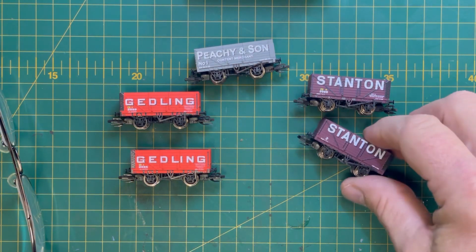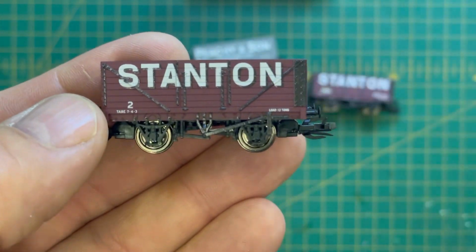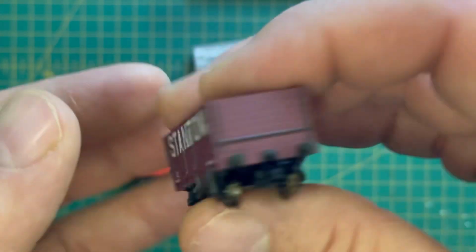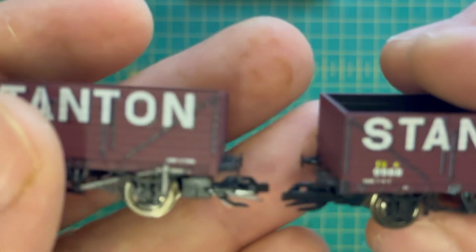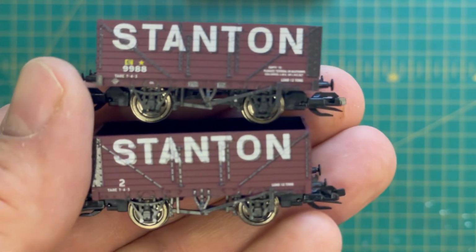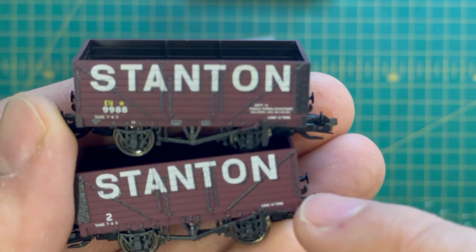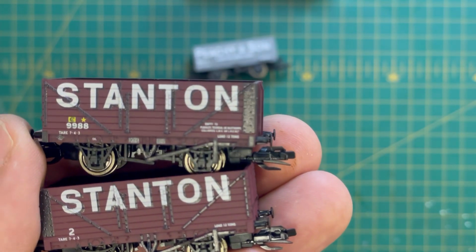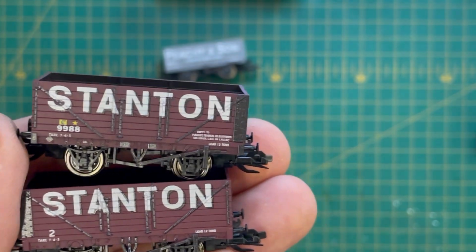Right, I've got them all out of the pack now. Let's have a quick look at the graphics on Brett's from Malc's models. You see it says low 12 tons rather than spots on mine and tare on the other end. This is the number 2 wagon, and then you can see this is a different print. If I can get the focus, as you can see, this is 9988. Wow, did they have that many wagons? Or maybe it was a register of wagons rather than Stanton having that many.